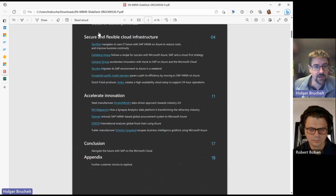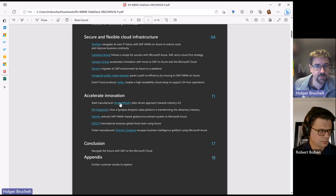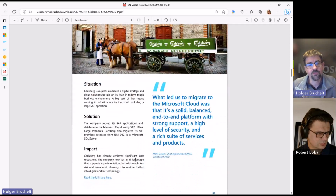What's nice is it's a collection of lots of different success factors that are to some extent also available on our webpage, but here you can see the content in a condensed form. Some of these scenarios are highlighted. If you go to the Carlsberg Group, for example, you have a quick overview of what it's all about, and some of the highlights that Carlsberg had in this specific scenario in their implementation.